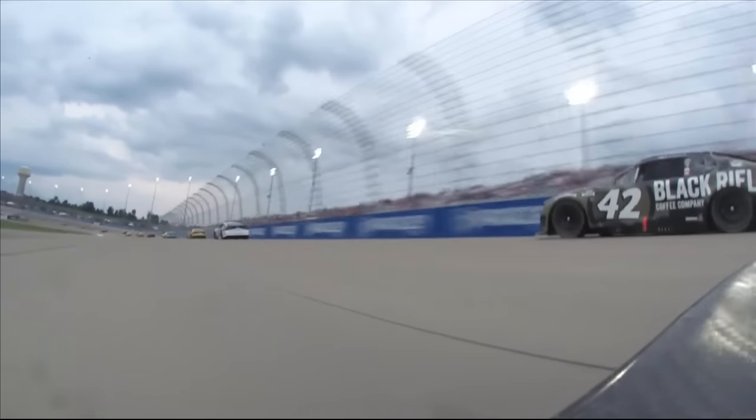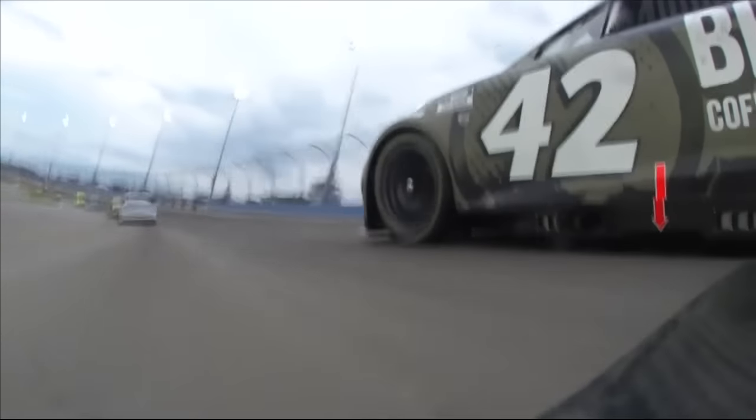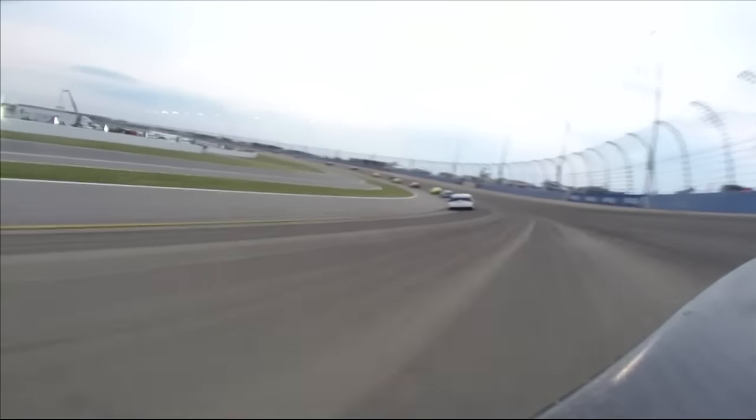So this is a very, very shallow entry, only to block the one behind him. Oh, I'm too fast. I'm spinning out. Up into the 42 he goes.